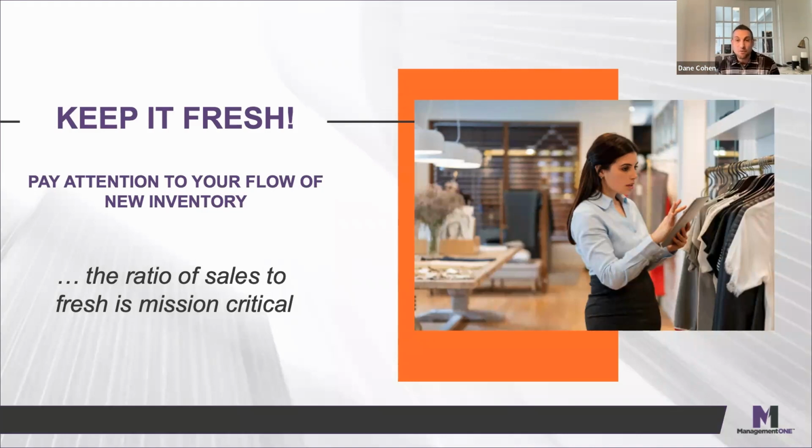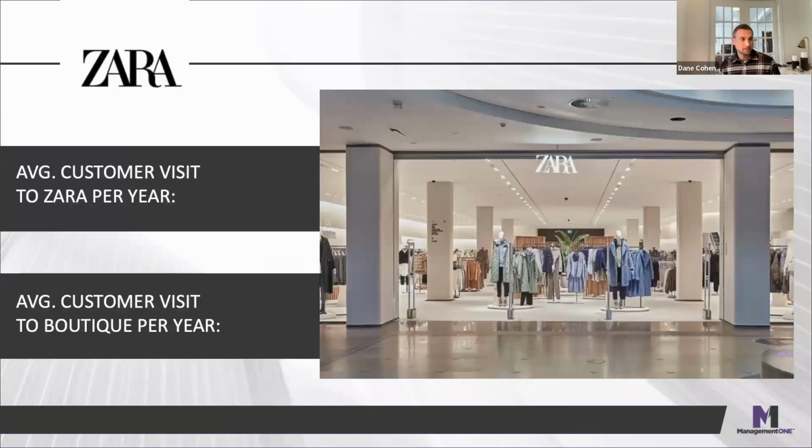The last thing they want to see is walking into a retail store over the course of the season and seeing the same shirt on display in the front of the store 7 times when they walk in. That's not new. That's not fresh. That's not exciting. And that lack of turnover and that lack of freshness is what stifles a lot of business with retailers across our client base.